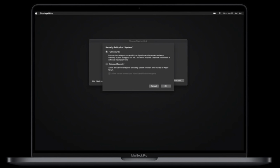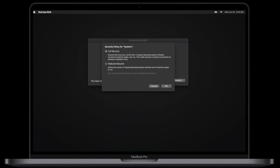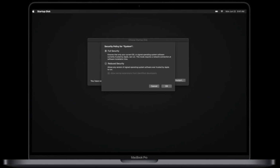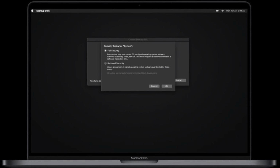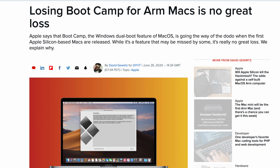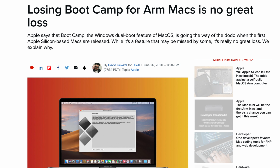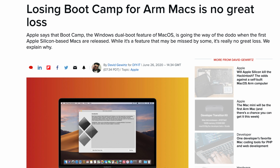So specifically what that means is there'll be a reduced security mode that allows a user to disable the normal system integrity protection and run any version of Mac OS. They did confirm that there will be no support for Boot Camp or essentially just booting into x86 off Apple Silicon. Anything in that world will be virtualization based, and while they did only showcase Linux at the keynote, they are looking into options for Windows as well.